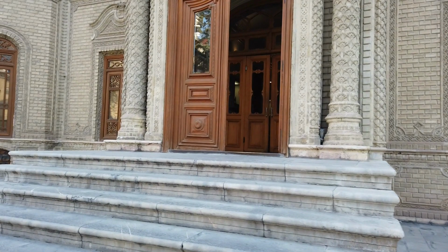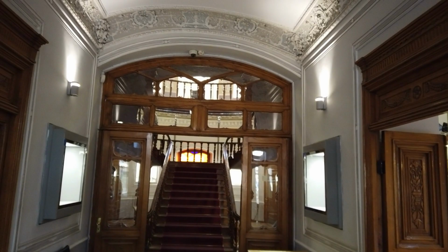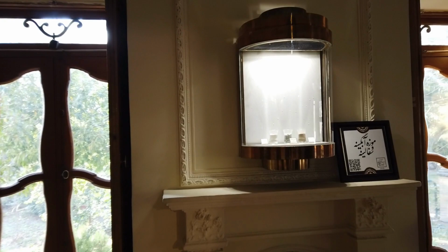The architectural style of the building is a combination of the traditional Iranian style and the European architecture of the 19th century. This building has two floors and five halls. The first and second halls are on the first floor, and the other ones are upstairs.